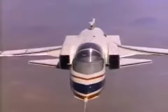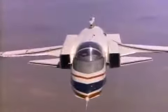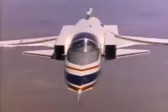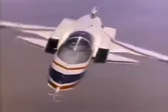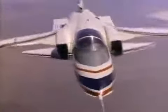A fail-safe triple redundant computer compensates for the instability by pulsing minute corrections, about 40 times each second, to the controls, smoothing out any unstable effects. The computers are as necessary to fly the airplane as the hydraulic system is that actually moves the actuators.